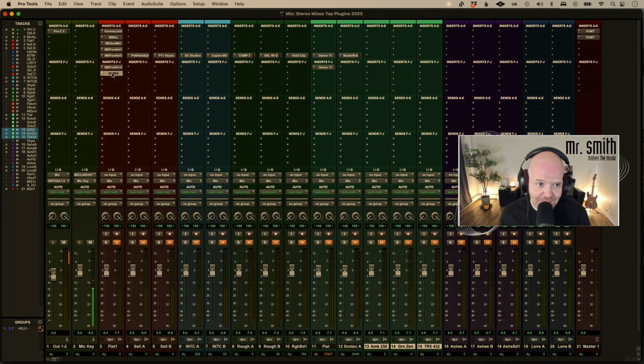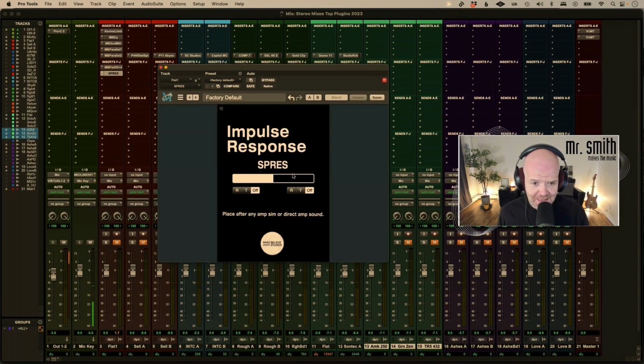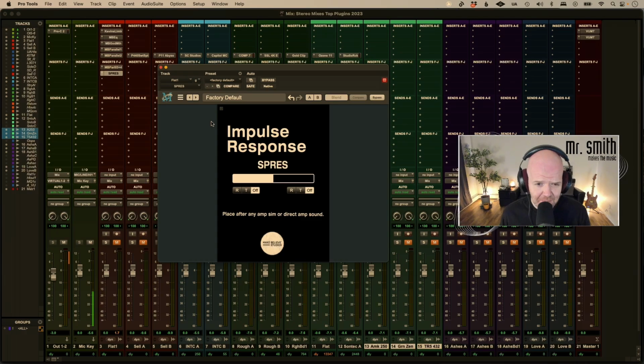And then the last one, which would be the one I use the least, is Impulse Response Sprees, which I've looked up in the manual, and it sounds like there's some history to this, but they don't really give us what the history is. It's an impulse response used on bass and guitar cabs. I don't generally find myself putting it on guitar cabs, but I do love it on bass. And again, really, really simple. You just play around with all the different settings and see what you get. But this one I use the least.